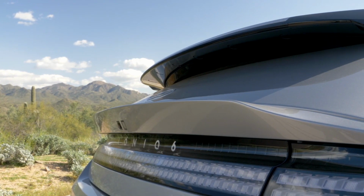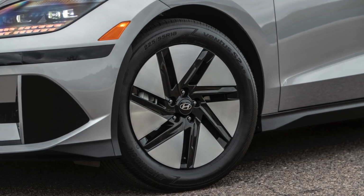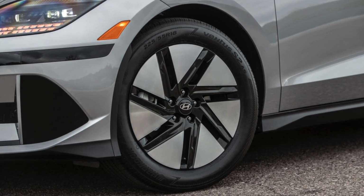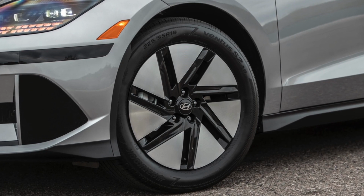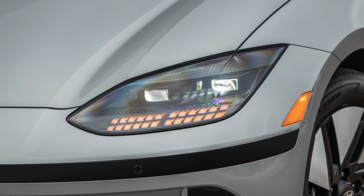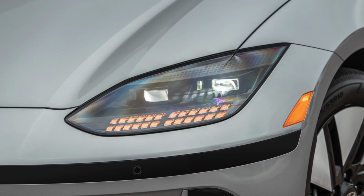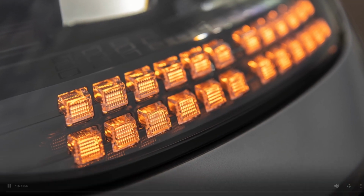We're talking about the price starting with the SE at $42,715, and then the SE long range being $46,615, and then the SEL being at $48,815, and then we have the Limited at $53,715. This is definitely something phenomenal, folks.